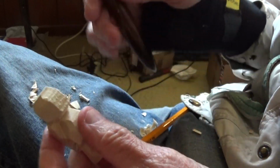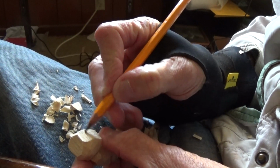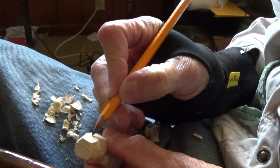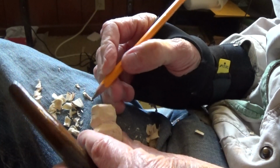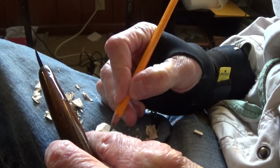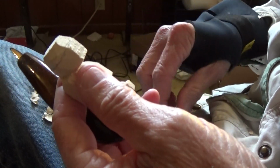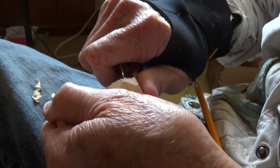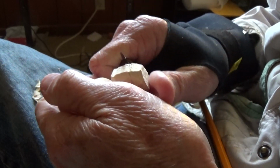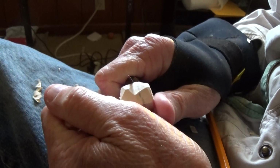All right. Now, what we want to do is just come up here and run a hat brim around the top up here, go around, and meet on the other side. Okay? We're going to cut like I've taught you before, making a hat.